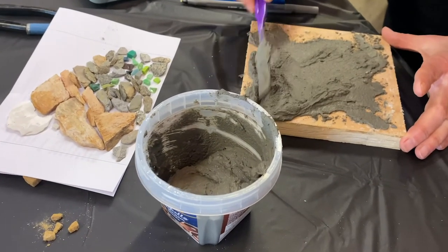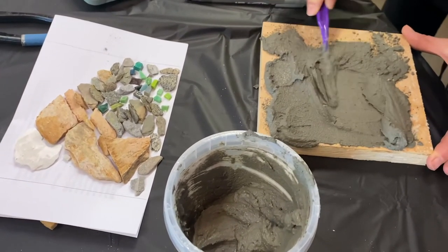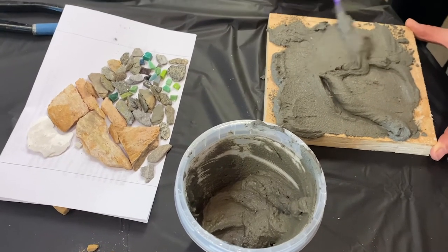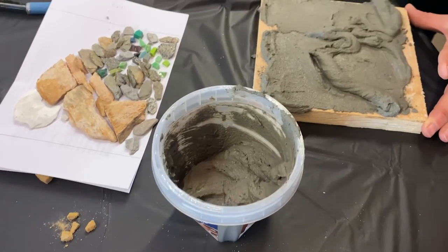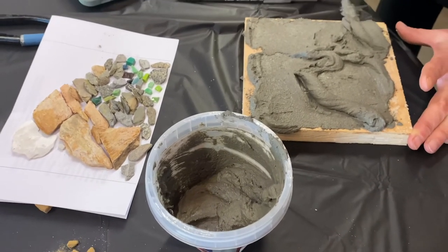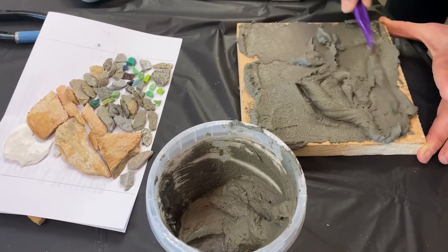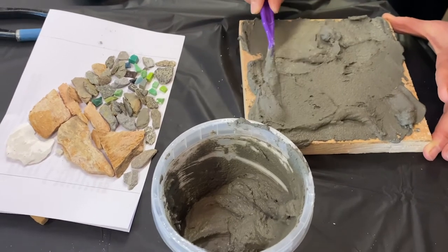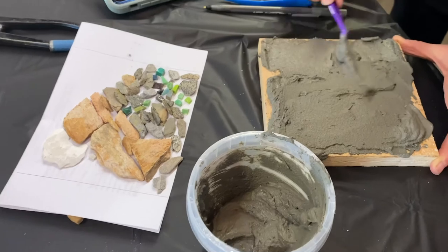So what you want to do is spread an even amount, and kind of scratch it in so it keys into that sand that is glued in. That's what's going to hold the thin set to the board, making sure that it all gets down in between the sand grains. And then I just even it out. It's like frosting a cake.